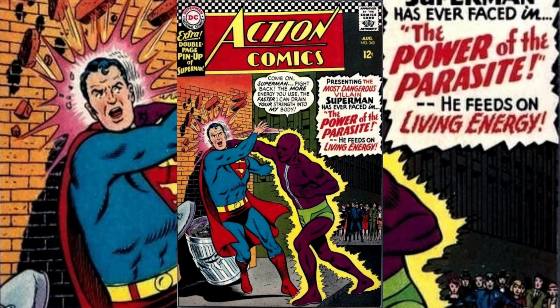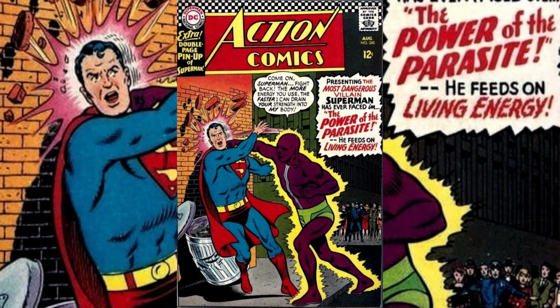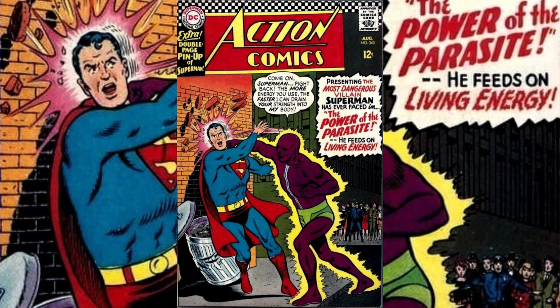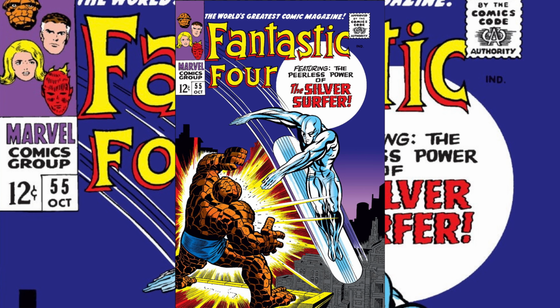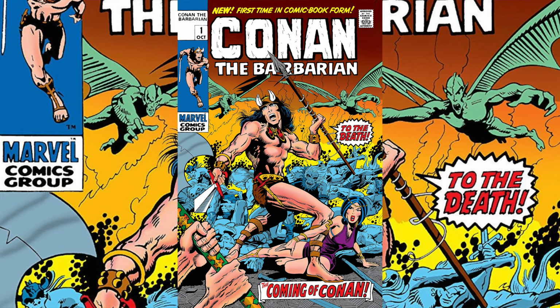So there you have it. A couple of really cool books that if you have in your collection, you may want to consider sending in to be graded. Action Comics issue number 340, Fantastic Four issue number 55, and last but not least, Conan issue number 1.